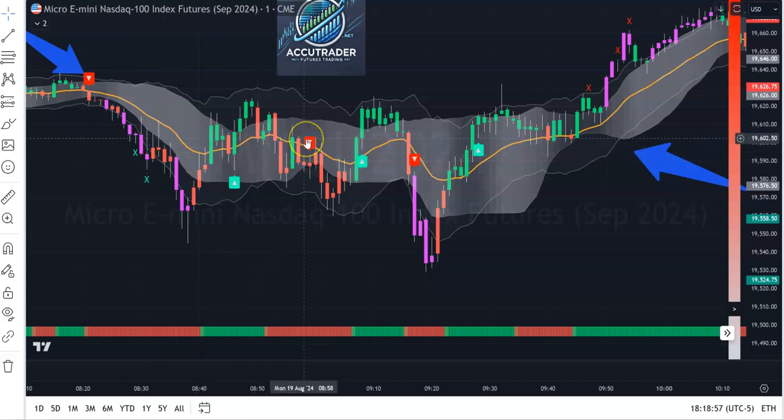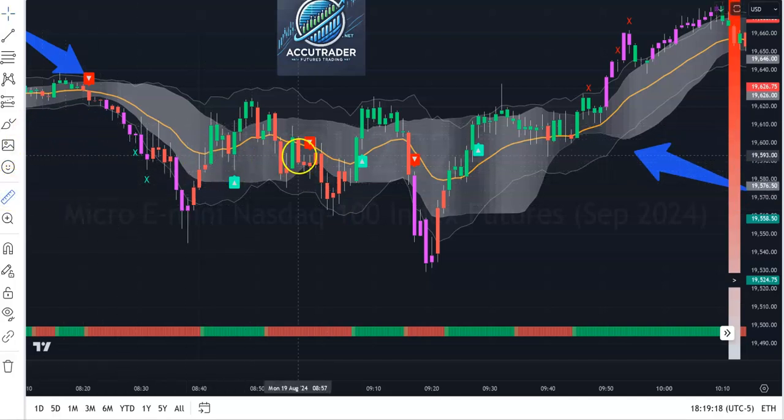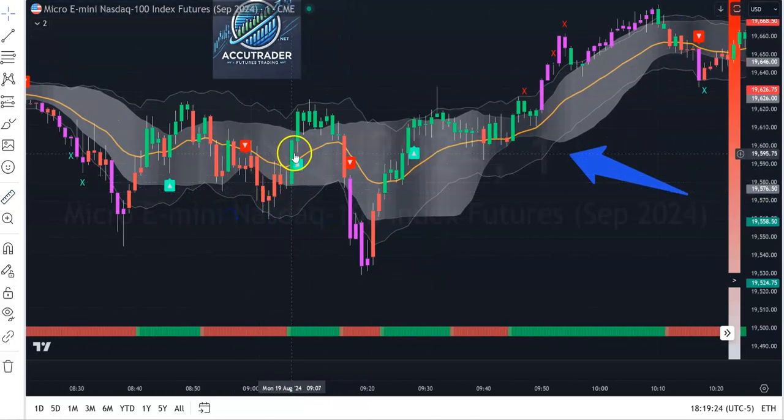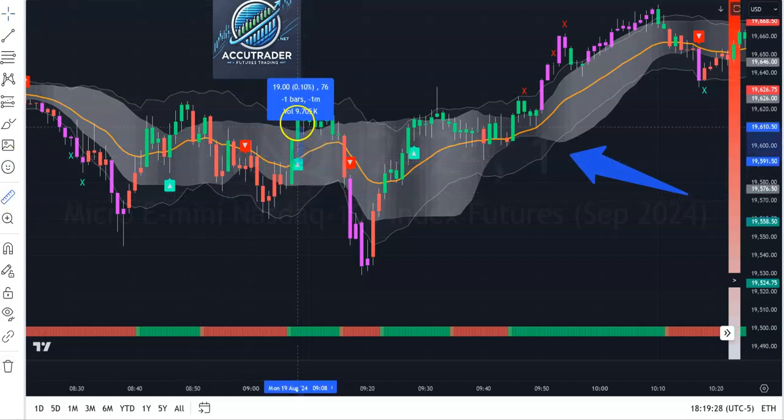So here again, now 20 minutes later, a half hour later, you get triggered into a short. You would have got a little bit of heat on that, probably about 10 points. It would have gone negative on you after you entered, but then it would have turned around 2 minutes later and ultimately given you a 30-point profit. Then the market reverses once again. You get triggered into a long.